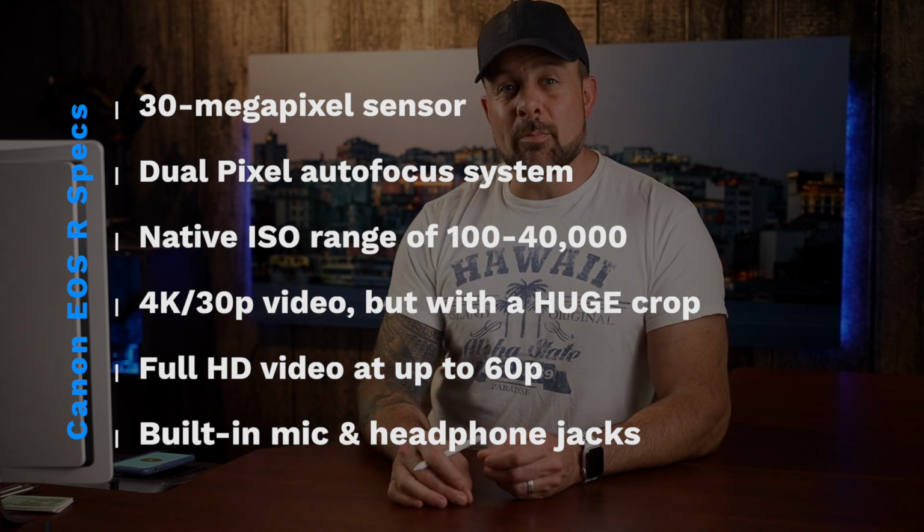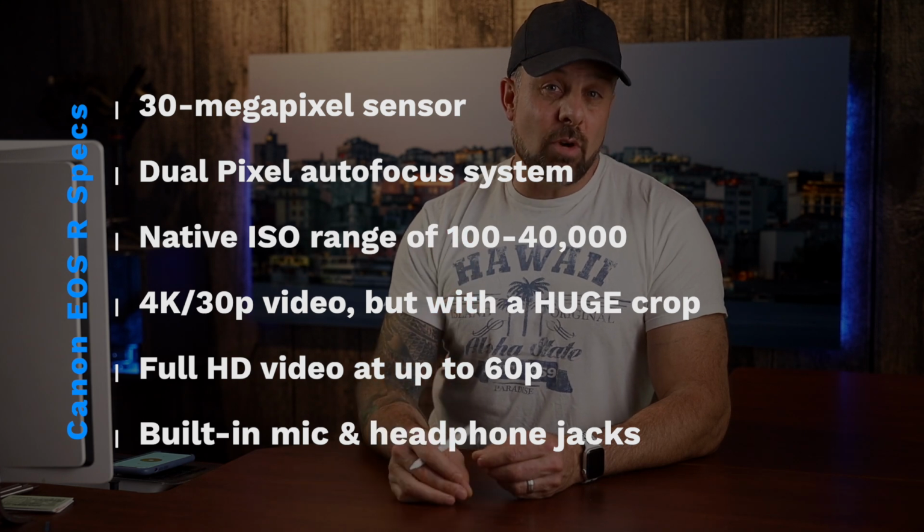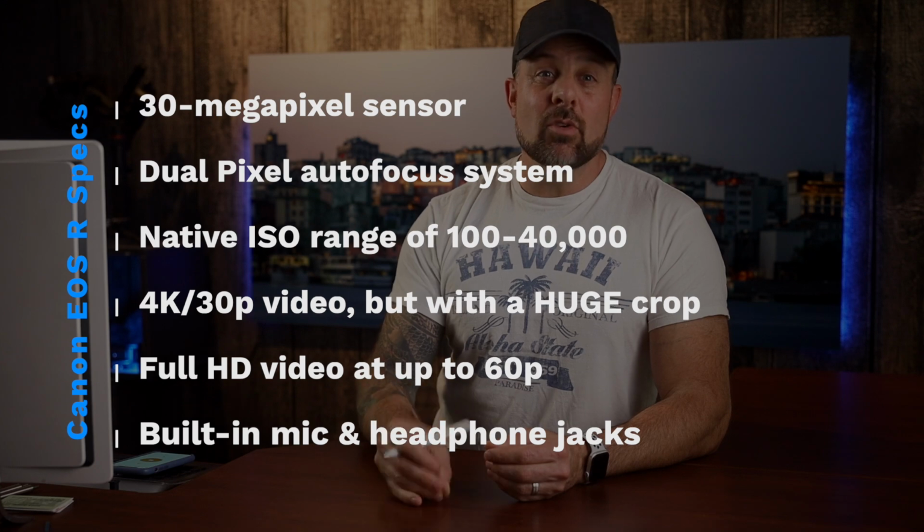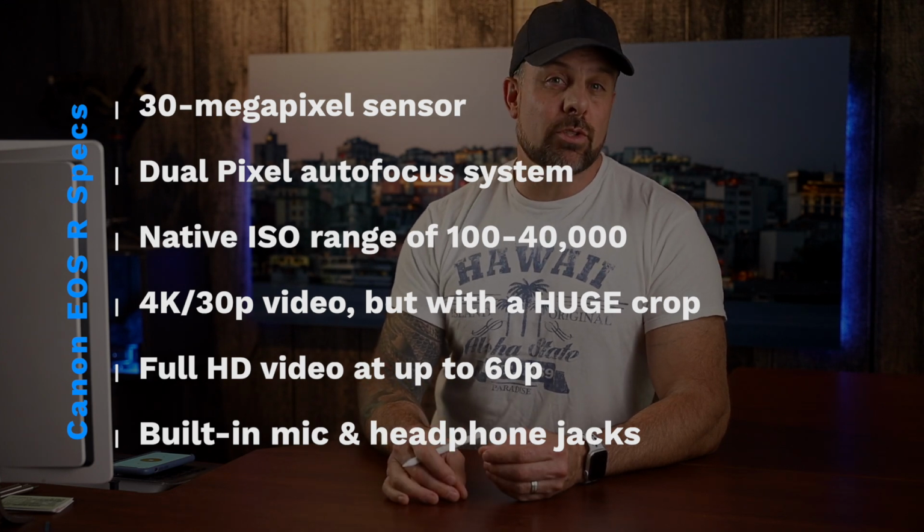4K video at 30p, but you get a huge crop. You get C-Log recording internally as well as externally to an HDMI recorder. 10-bit 4:2:2 external recording, 4:2:0 8-bit internal recording, and the color science of this camera is off the charts. Full HD video at up to 60p. To shoot slow-mo at 120 frames per second, you have to shoot it at 720p.